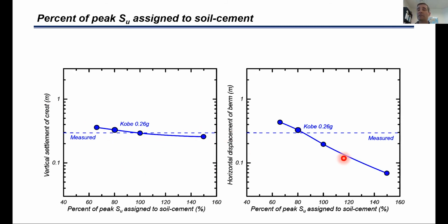In terms of berm displacements, it was more sensitive. The reason it's more sensitive at the berm is because we're measuring displacements at a point right over top of the soil cement. So if we make it a little weaker, we get significantly more movement locally, even though it doesn't manifest as a proportional increase up at the crest of the embankment. So a little more sensitive down here. And it turns out 80% was a very fortuitous pick. Again, that number is very much like what we use in practice, so it was a good moment, feeling that what we've been doing was reasonable.